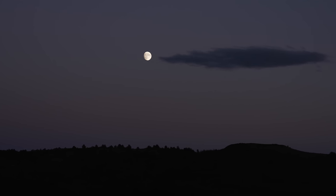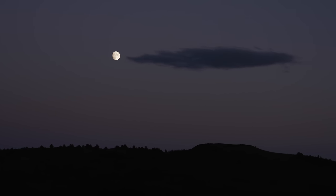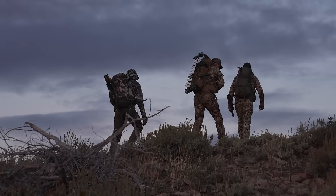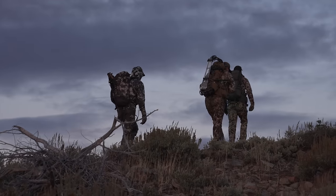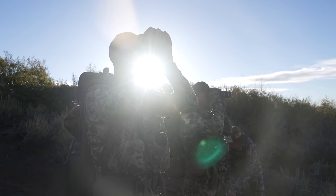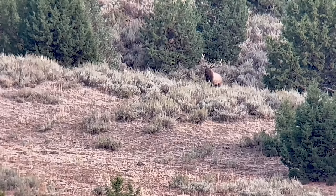Well, today was a little bit better of a day. We finally found some mature bulls. Hiked pretty far. Can't even remember how many miles we hiked down into a canyon. It's pretty rough, but I think we found 3 shooter bulls today. One of them was a pretty big bull.